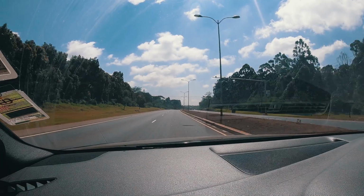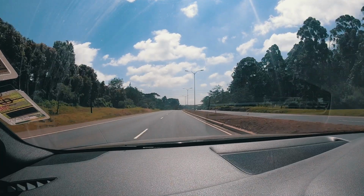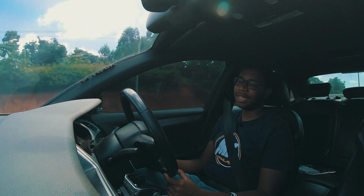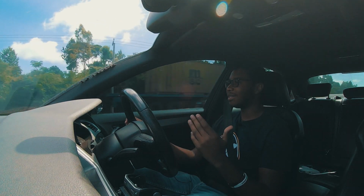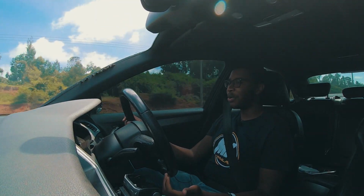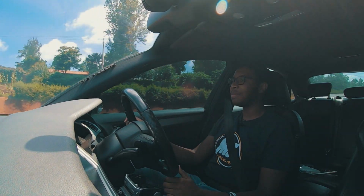Economy. 2-liter turbo. Right now we're doing 8.4 kilometers per liter. But trust me, I've driven this car a couple of times. You could do 14 kilometers per liter if you wish. It just depends on your right leg.